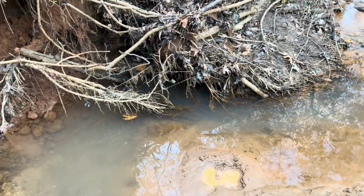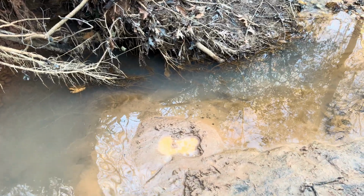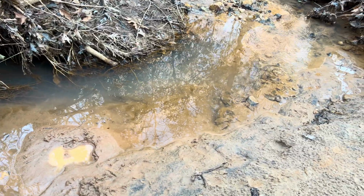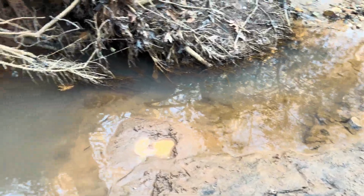I don't really dig for gold. It's not something that I care for. I just like looking at rocks. So yes, I'm weird like that.